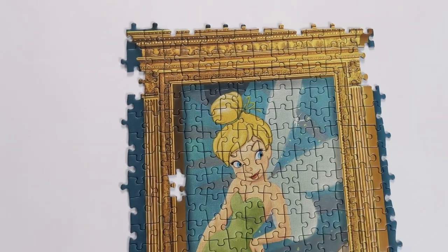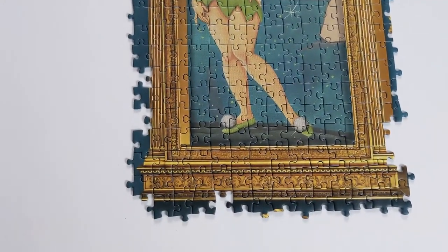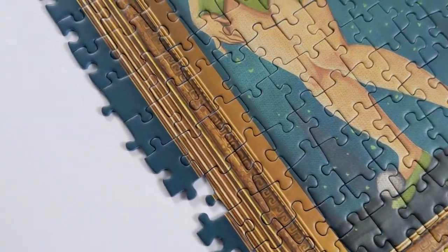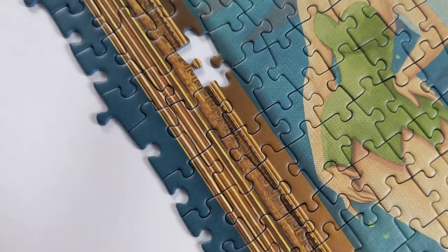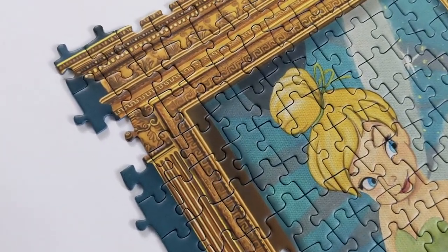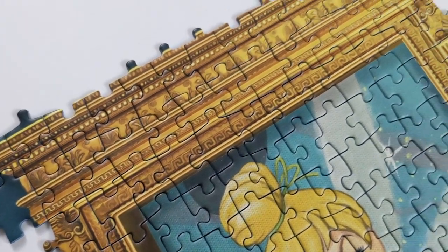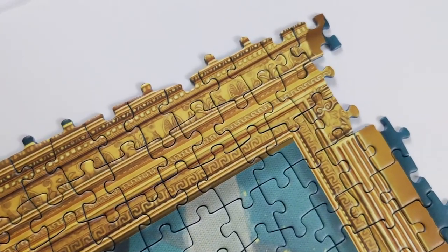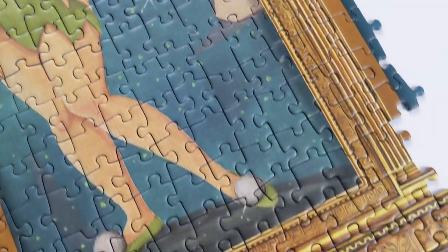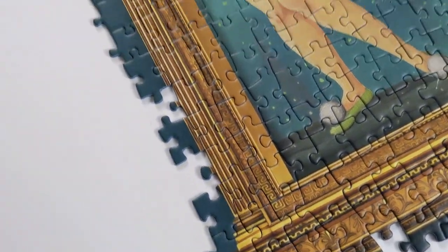Here we have Tinkerbell. This one is really nice to do. And this one has a really unique border, so you can see it's lots of little details, and then also these lines that go all the way down is quite distinctive. And there aren't any other frames that have a design like this, so it was pretty easy whenever I came across something like that. I could just put it aside because I knew it was for Tinkerbell. And of course, still missing a few pieces, but they're in there somewhere.